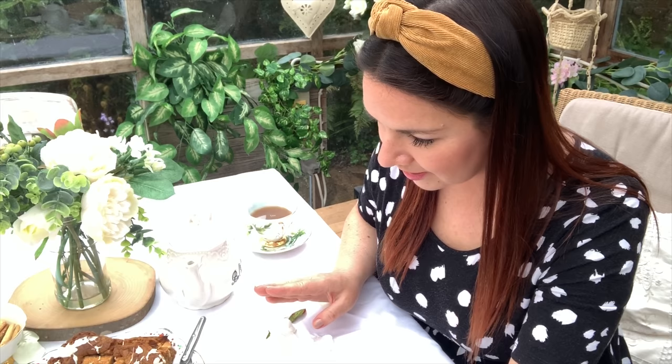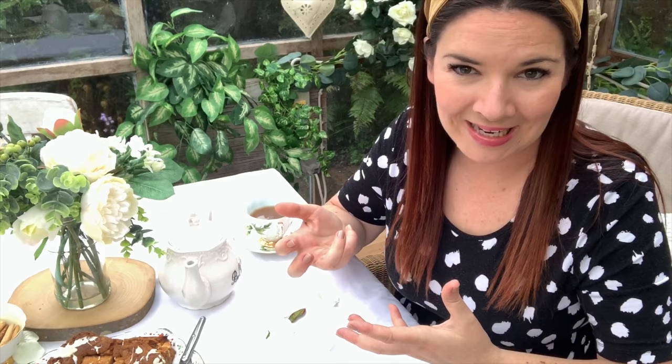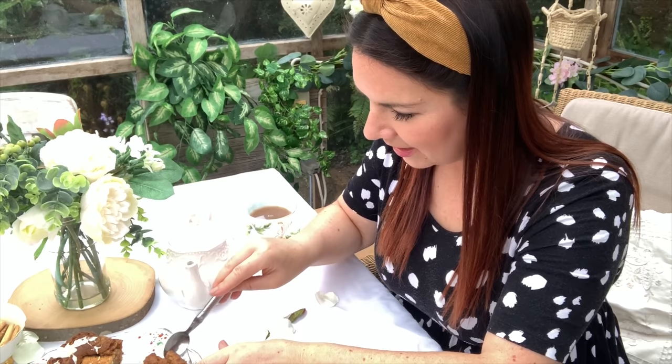Although I do love chocolate. I do love a cake, but I would say I'm more crisps if I was snacking. This isn't snacks though, but yeah, I'm more savoury. I think I prefer the samosas. I'm not gonna eat all of this. I'm gonna give it a good go.